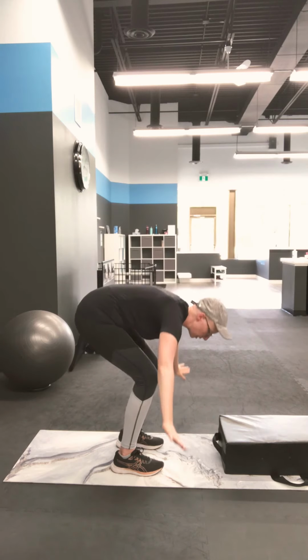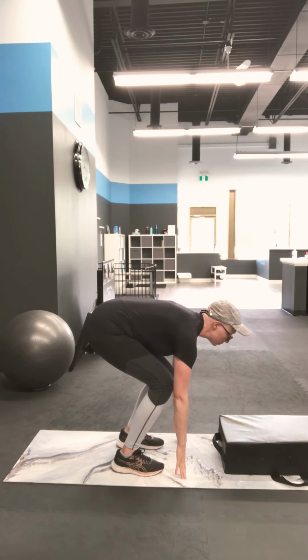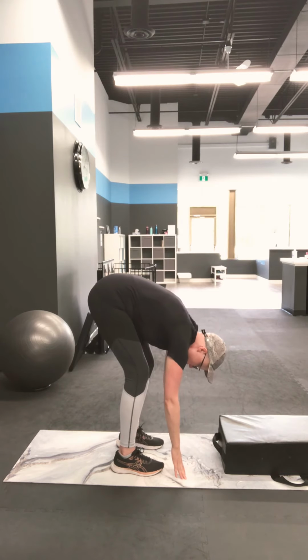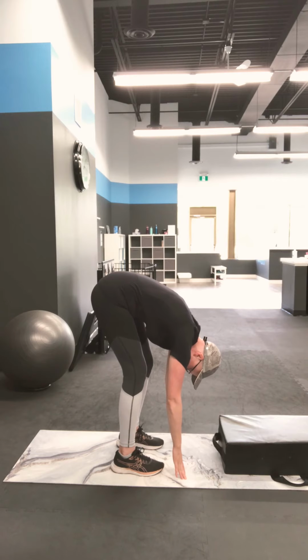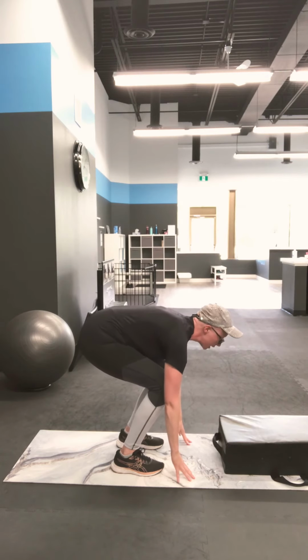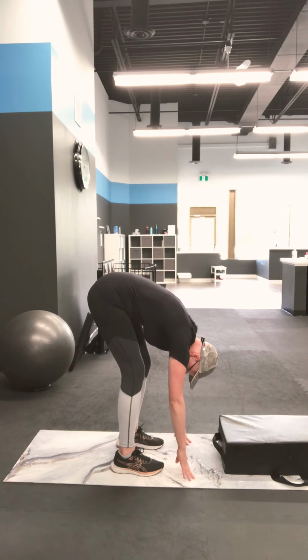Exhale, we're going to do a little swan dive forward. Let your knees bend a little bit, get comfortable. We're going to inhale, look forward. Exhale, hips come up towards the ceiling, and we're strong through the pelvic floor, hollowing through the abdomen. Good. Inhale, look forward. Let your knees and hips bend. Exhale, hips towards the ceiling, pelvic floor strong.